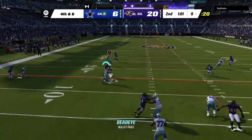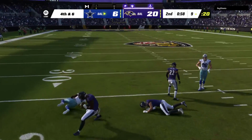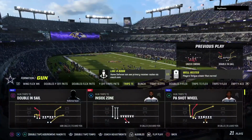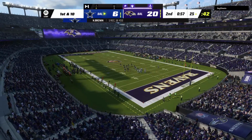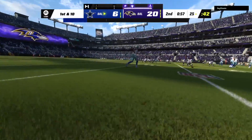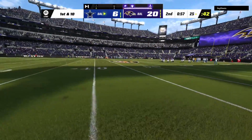Prescott on 4th down. Open man is Noah Brown. And brought down, but not before reaching the 25. Now the Cowboys going to burn the first of their timeouts, as the stoppage will come with a little under a minute to go in this first half. And that's a big pickup of a first down.